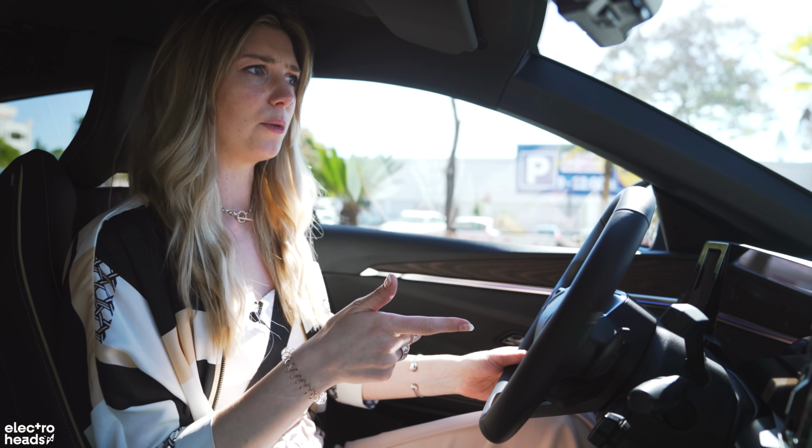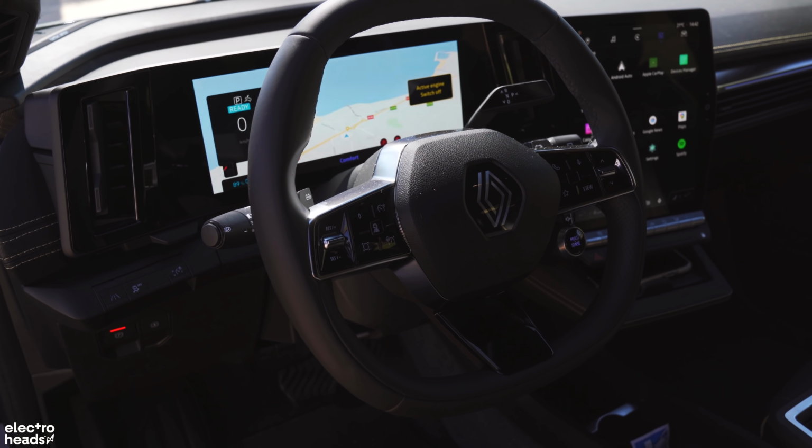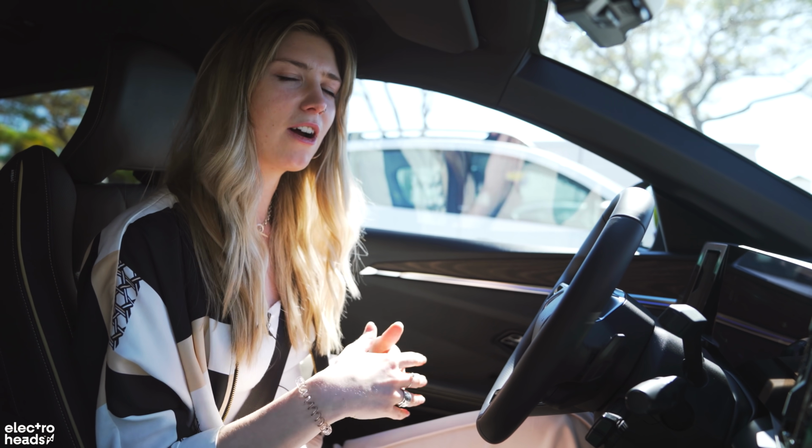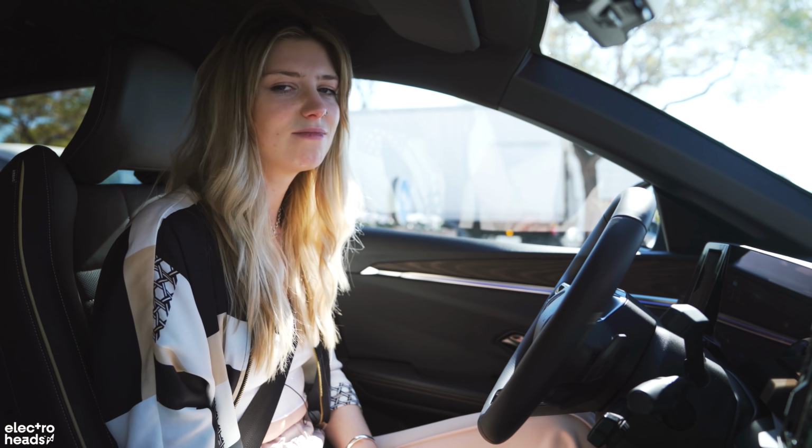Speaking of which, with the steering wheel, square. Definitely down to personal taste, I think. I much prefer a round wheel. I'm not against it, but yeah, down to taste.